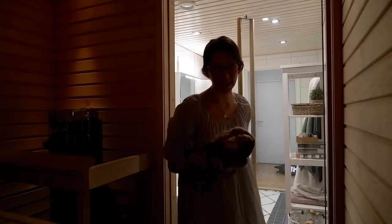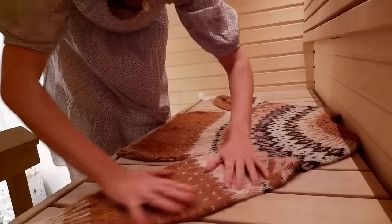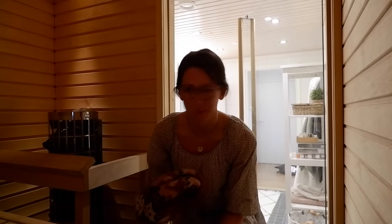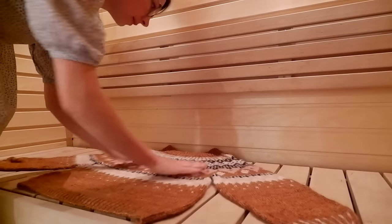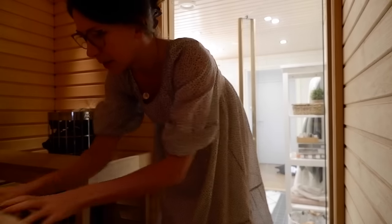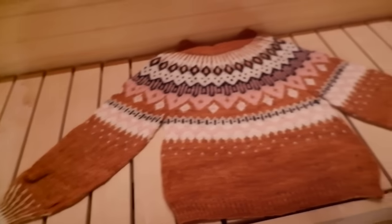Alright, so when you've done all that, the last thing you want to do is to lay it out flat and let it dry. I generally use the sauna. We have a sauna in our flat, and even though it's not on right now, I might put it on later, we might go in the sauna, so then my knit is just going to dry a little bit faster here.